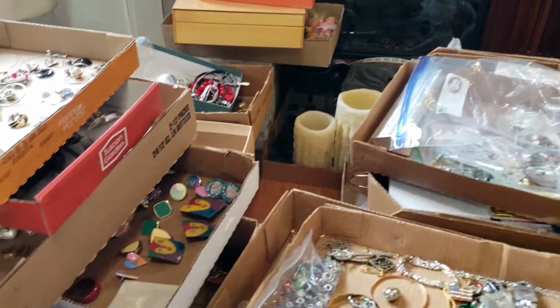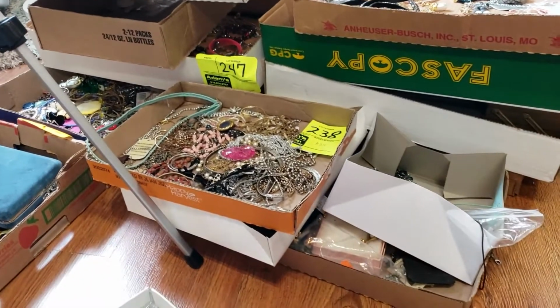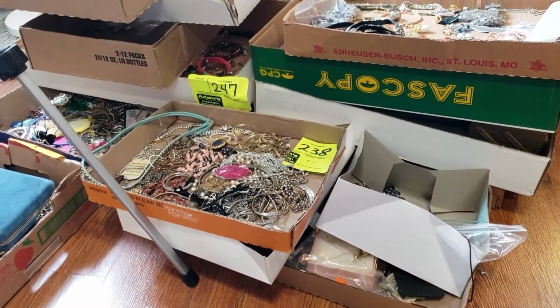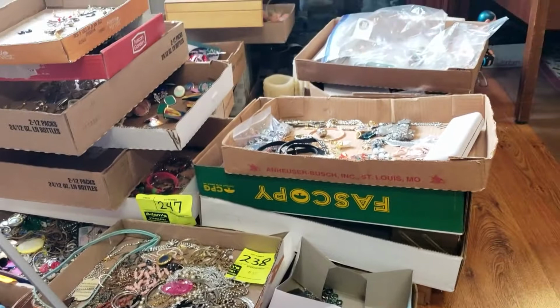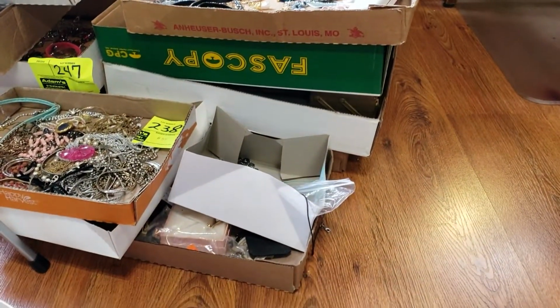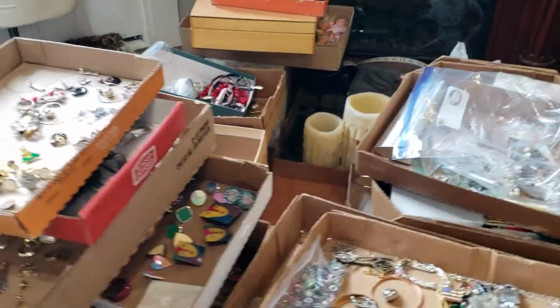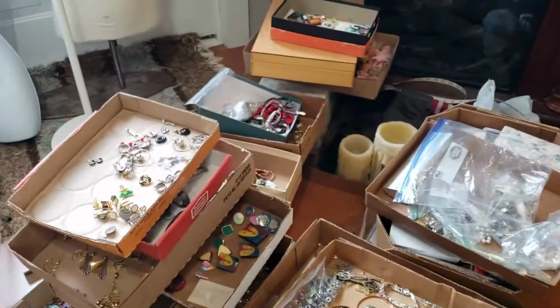I know there's still a lot that I'm going to probably throw in a craft lot because I haven't even gone through everything yet. So my dilemma is I still keep buying and it keeps coming out farther and farther into my space. And let me turn around and show you the storage bins without making you dizzy.